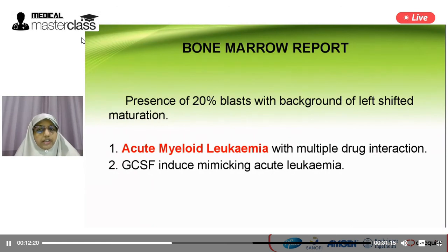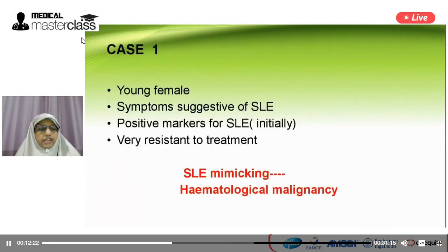So in summary, this is a young female who presented with symptoms suggestive of lupus. Initially, ANA was positive, but she was resistant to treatment. So she actually had a hematological malignancy, and SLE was mimicking her symptoms.